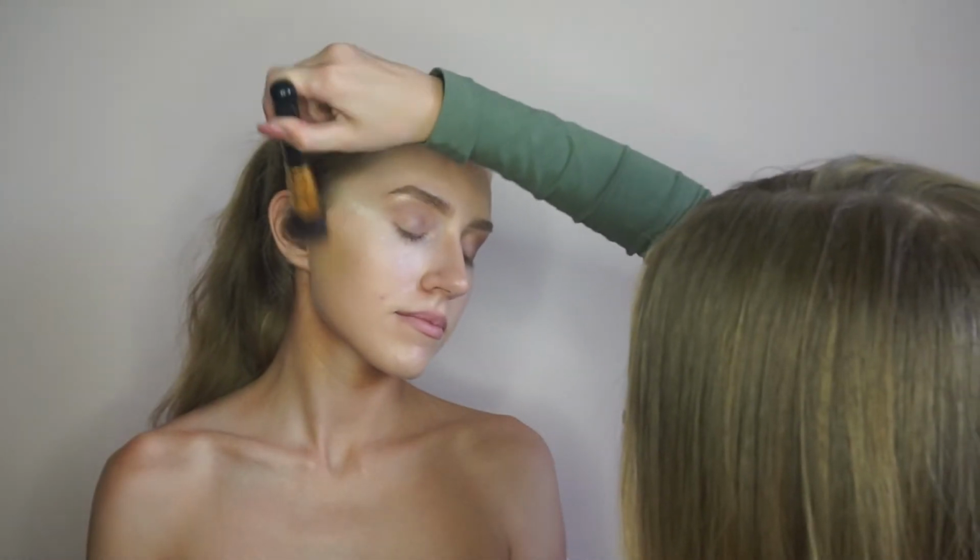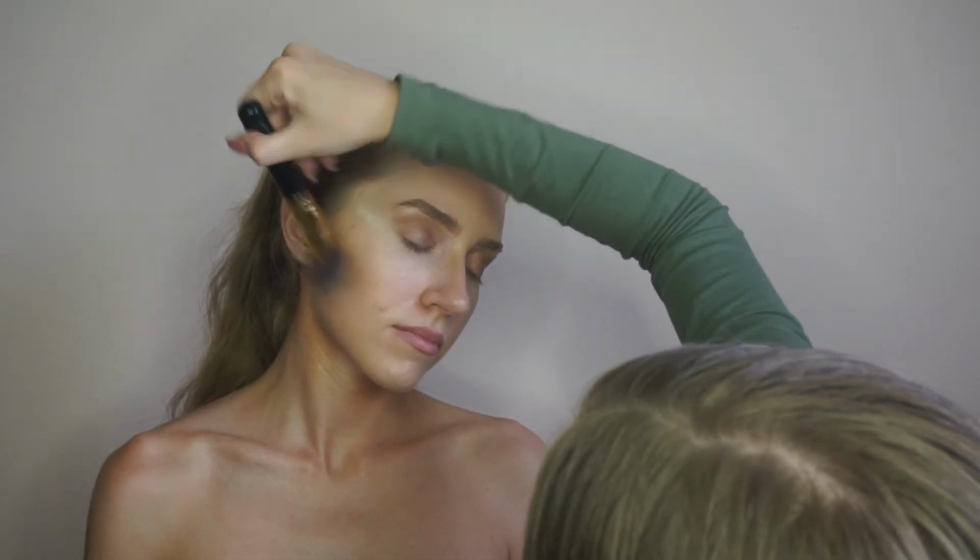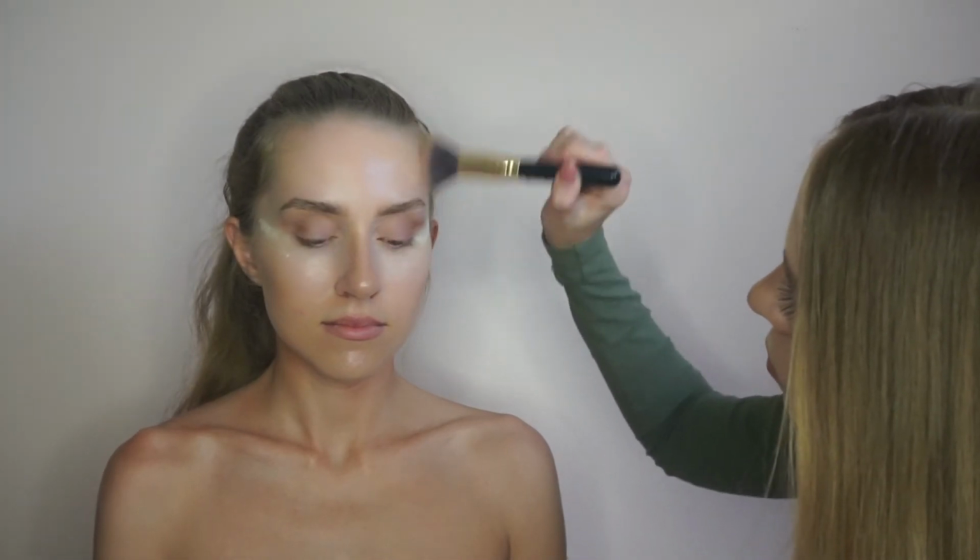Okay, and it's simple, it's easy. You don't necessarily need an angle brush to be doing your bronzer. All you need is a round poofy brush like this. I'm going to be doing the same thing on the other side, obviously. I'm going to be doing her forehead, of course.